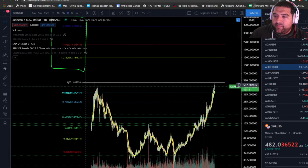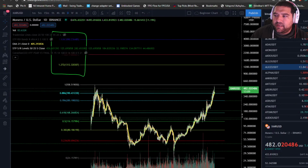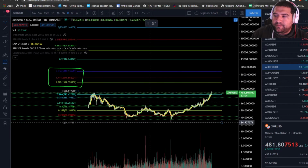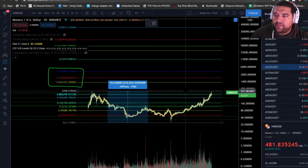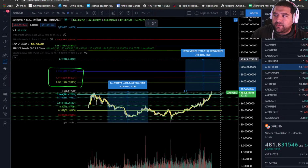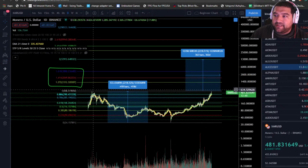So XMR getting pretty close to previous all-time highs here. Alright, this is obviously a major cup pattern from the bottom. 2,200% measured move. Now right up to the 200% retrace. I don't know if we're going to get to 12,000, but we easily get to, I don't know, 4,000 or something.